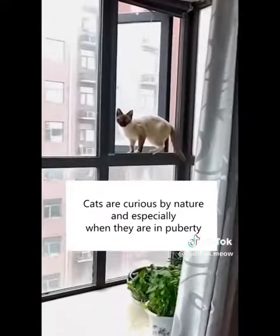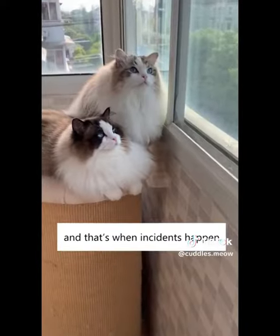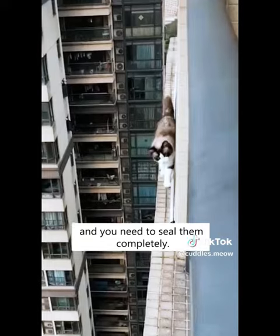Cats are curious by nature, and especially when they are in puberty. They want to explore the outside world, and that's when incidents happen. It's better to be safe than sorry. That's why you need to seal your windows before you bring cats home, and you need to seal them completely.